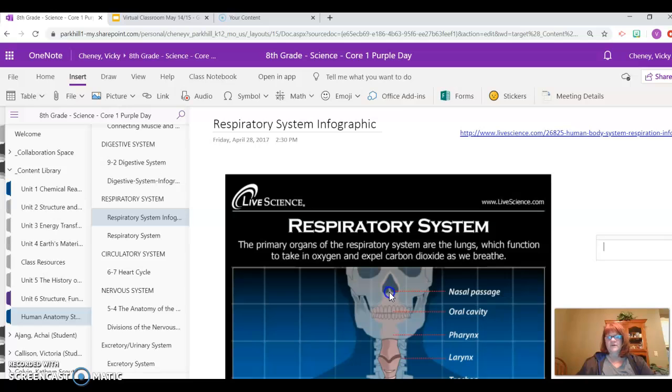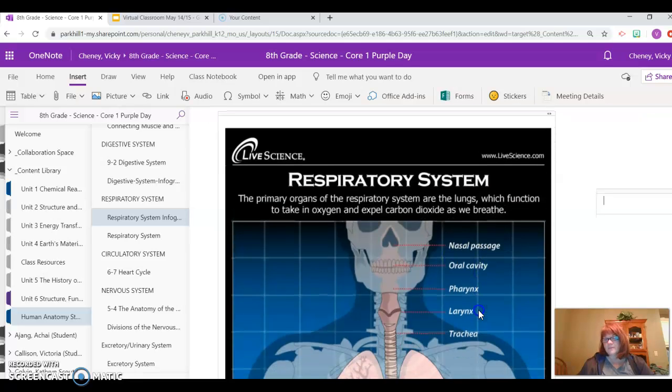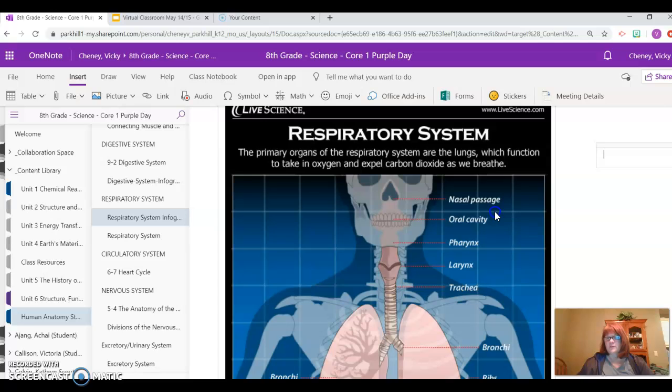So if you look at your OneNote on here, you can see, first of all, the respiratory system, and this is an infographic. And I have put some of these infographics in here because they're really cool. And you can see the respiratory system, of course, starts with your nasal passage, your oral cavity, your pharynx, which is basically if you open your mouth and you look in the back, you can see the back of your throat, and that is your pharynx. The little dangly thing is called your uvula.